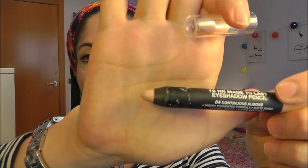Next, also for the eyes, I have been reaching a lot. I've been bouncing back and forth with my Sephora eyeliner pencil, the bone color one that I have, and this new one that I got, that is from Jordana. It's called Continuous Almond. Now, this is supposed to be an eyeshadow base or an eyeshadow pencil, but if you use it on your waterline, it's really long lasting and it really gives you this natural finish. It's not as harsh as white, and yeah, it's really cheap and it's good overall, so there's that.